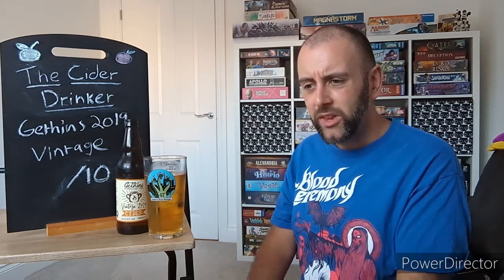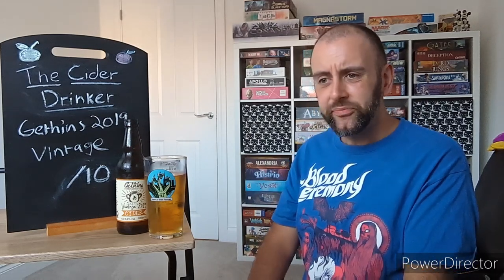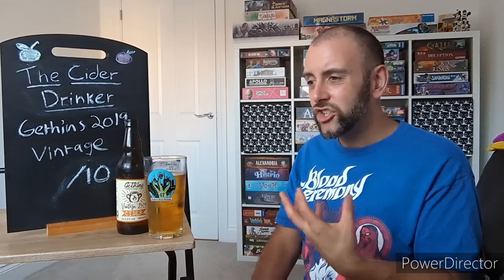Big, big punchy alcohol notes all throughout. Really hitting your taste buds hard there. You can definitely tell that this is an 8.2% cider. Oaky, woody esters, especially on the back end. Quite a soft tannic presence at the end, actually.